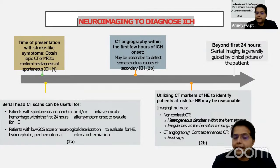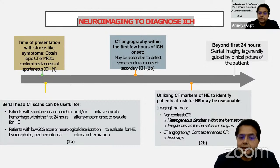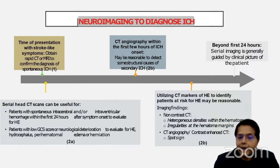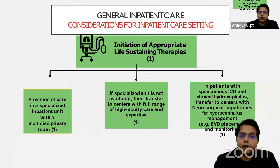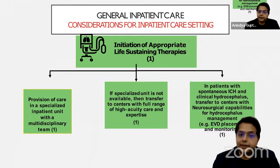Additionally, on CT scan there are specific signs that can predict impending hematoma expansion. For example, on non-contrast CT scan, if irregularities at the hematoma margins are present, we can predict that this patient might end up with a larger volume of hematoma on repeat CT scan. And the spot sign on CT angiography, a sign of contrast extravasation in the bleed, can also be a predictor for hematoma expansion.